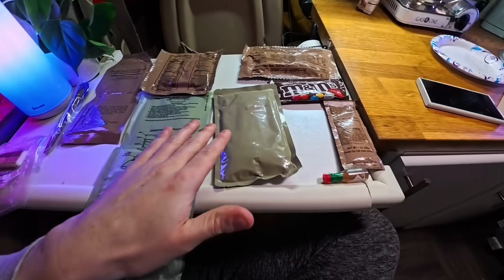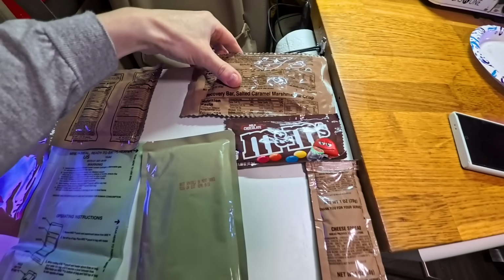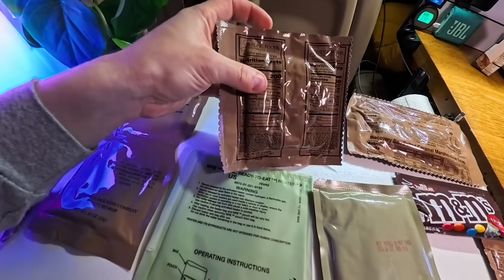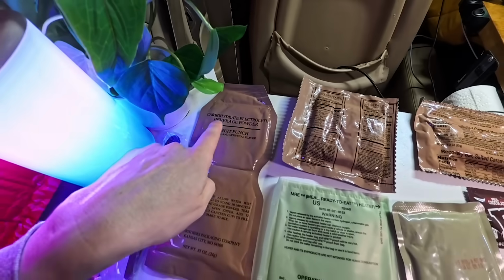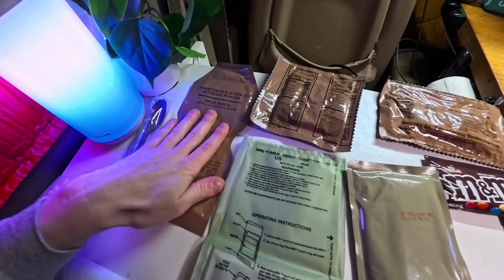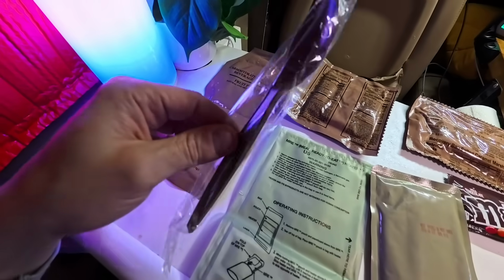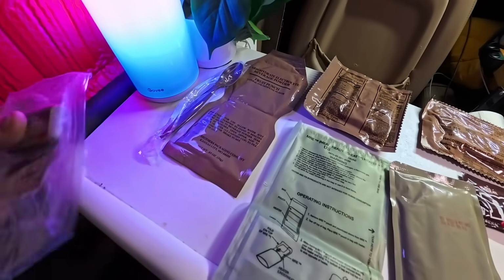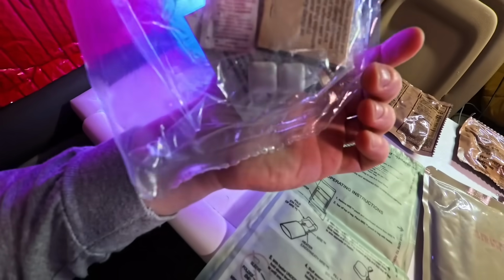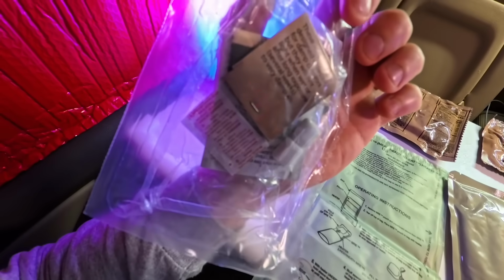First of all, this is a lot of stuff to fit in that. Starting with, we have a recovery bar, Italian breadsticks. This is carbohydrate, electrolyte beverage powder, fruit punch flavor. So basically add water. You also get a spoon. Over here you have a moist towelette. You have gums in the back and matches.